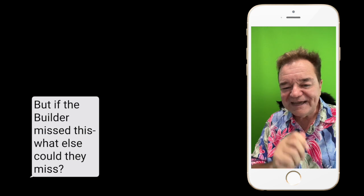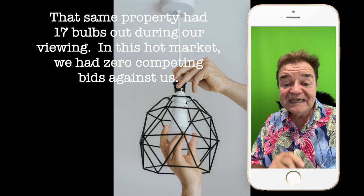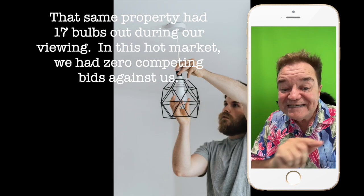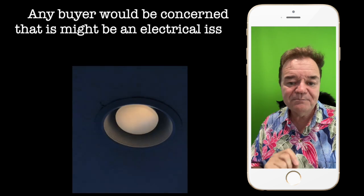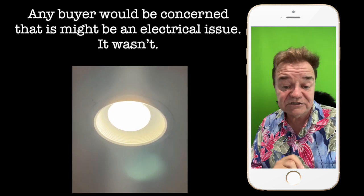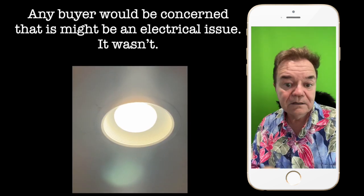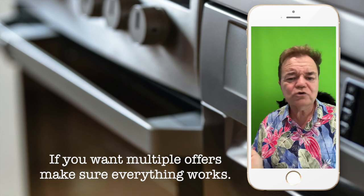That same property had 17 light bulbs out during our viewing. In this hot market, we had zero competing bids against us. Any buyer would be concerned that this might be an electrical issue. It wasn't. If you want multiple offers, my point is make sure everything works.